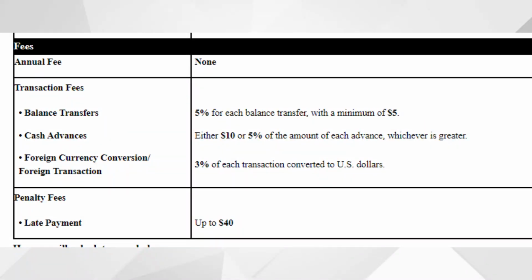So as far as the fees go, starting out on those cash advances, it's probably going to either be $10 or 5% of the amount of each cash advance, whichever happens to be greater. Then as far as balance transfers go, likely your fee on that is probably going to be right around 5%. Then as far as the annual fee goes, that data has already been released. We already know the annual fee with this card is going to be $95, so not too bad.